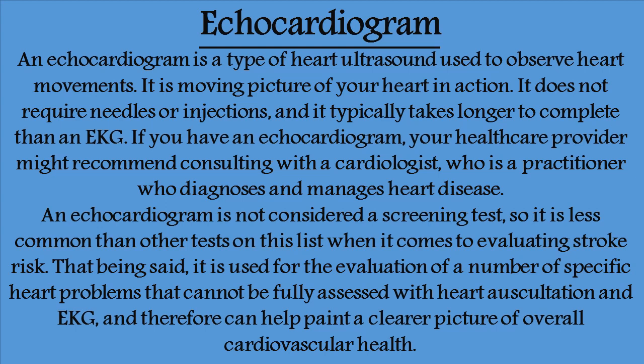If you have an echocardiogram, your healthcare provider might recommend consulting with a cardiologist, who is a practitioner who diagnoses and manages heart disease. An echocardiogram is not considered a screening test, so it is less common than other tests on this list when it comes to evaluating stroke risk. That being said, it is used for the evaluation of a number of specific heart problems that cannot be fully assessed with heart auscultation and EKG, and therefore can help paint a clearer picture of overall cardiovascular health.